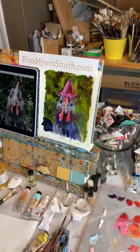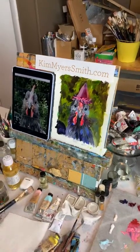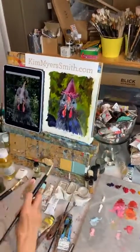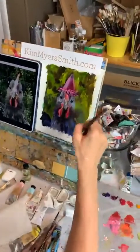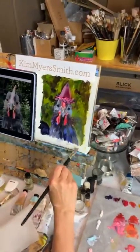Should I do polka dots on his hat? What do you think? Or her? It's actually a girl. Maybe it's for Mother's Day. Would you wear a party hat on Mother's Day? You could. You'd have a corsage and a mimosa. A mimosa for sure. You need that for Mother's Day. It's coming.